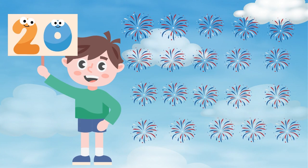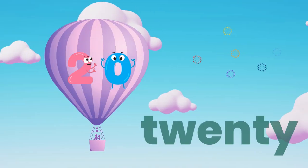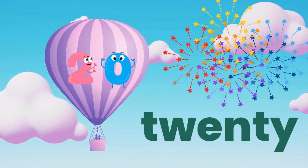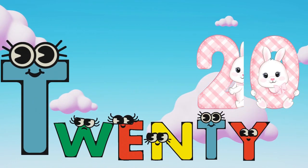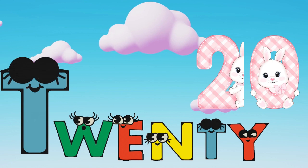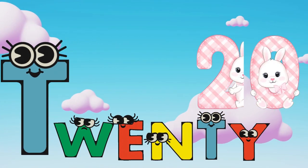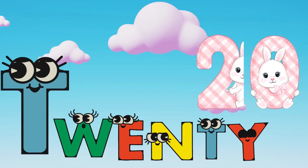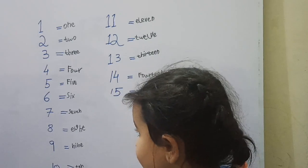And finally, we have arrived at number 20. It's a big round number marking the end of our counting adventure. Number 20 is like a fantastic finale to our counting journey. Now, let's spell it. Good job! T-W-E-N-T-Y, 20.